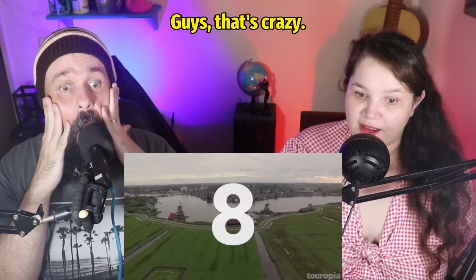Number 8. Zaanse Schans. The Zaanse Schans is an open-air conservation area and museum about 20 minutes from Amsterdam. It displays the traditional architecture of the area from the 17th and 18th century and contains black and green traditional wooden houses, several functioning windmills, and craftsman workshops, which are open to visitors. The windmills performed a wide range of industrial duties, including wood.